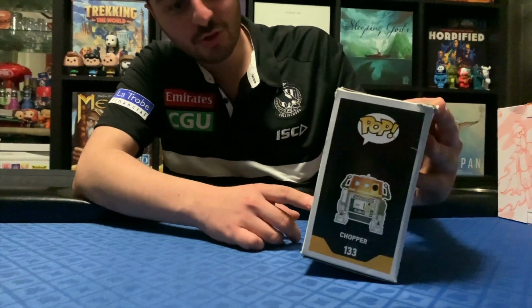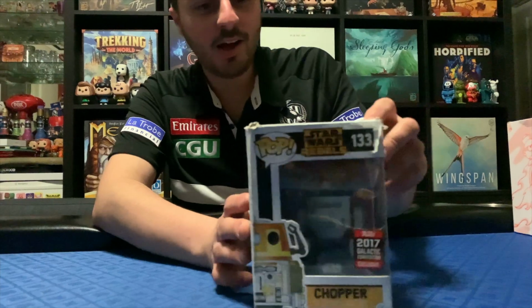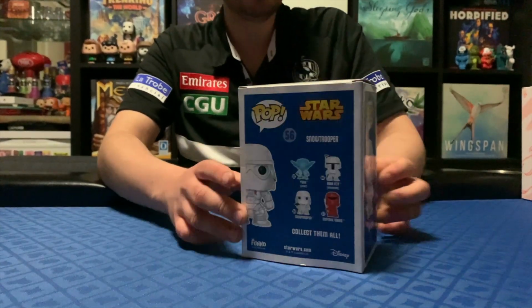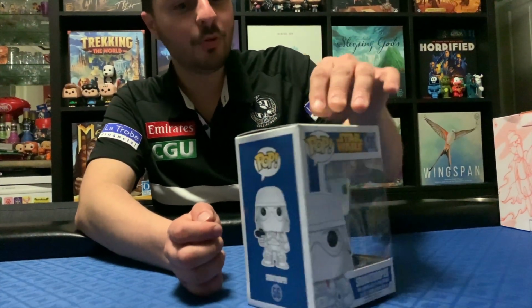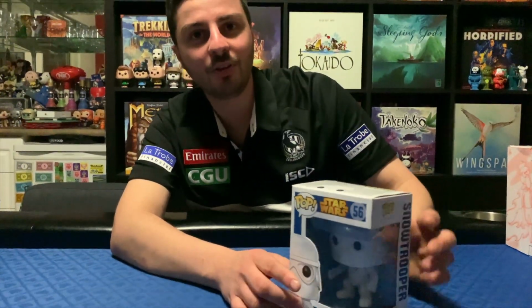Yeah, so I've got Chopper, Hera. Fair bit of them now. It's harder to get, but I love Chopper. Next up, I've got the Snow Trooper. This one is not worth as much, but again, I like this one, the classic version of the older style of them. They're just simpler. Yeah. These look like the Kenner toys of the 80s, so that's what I like about them.